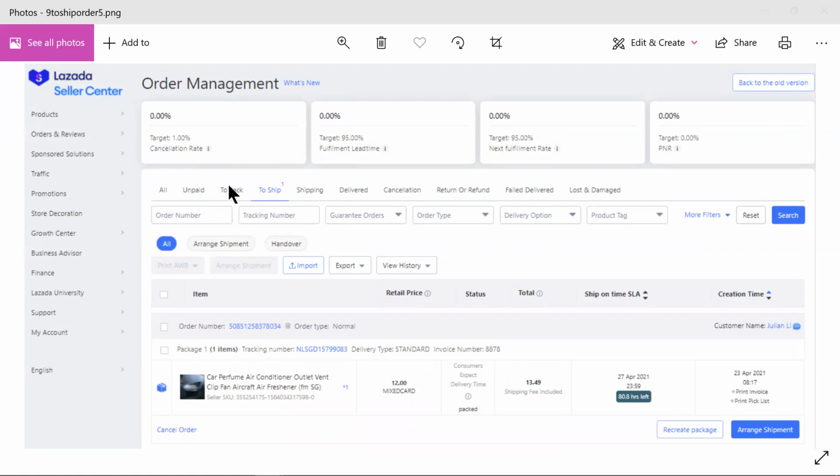So you can see that once you have created the package, right, and the print label for the package, you will move on to shipment, getting ready to ship. And you notice the button has changed, right? You can either choose to repackage again if you lost the label, or if not, then you can subsequently arrange some form of shipment.